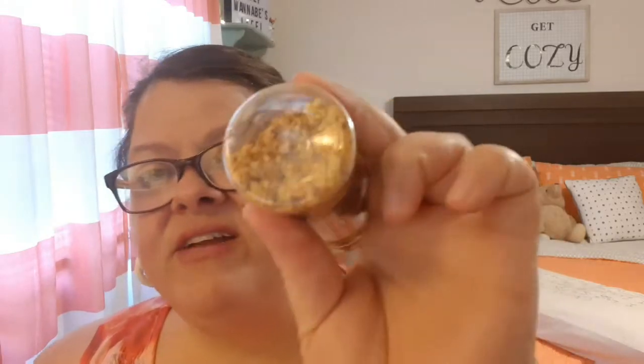But I love this. My husband doesn't love it. And here's the thing. It's kind of in some bigger chunks. I actually take this and I run it through a coffee grinder that I only use for spices and make it a little more powdery, and then put it in another container.